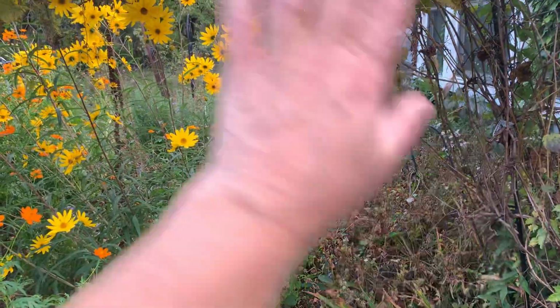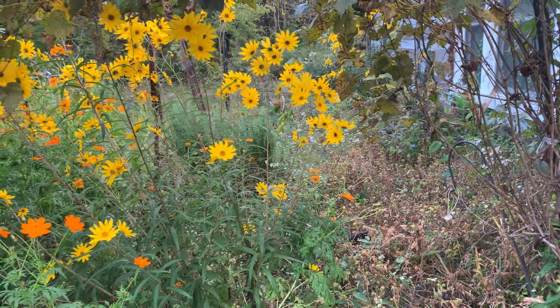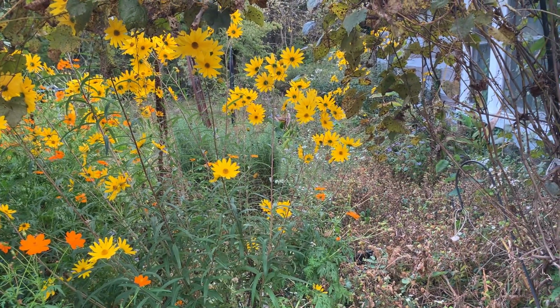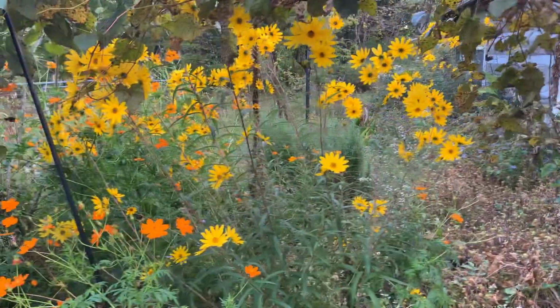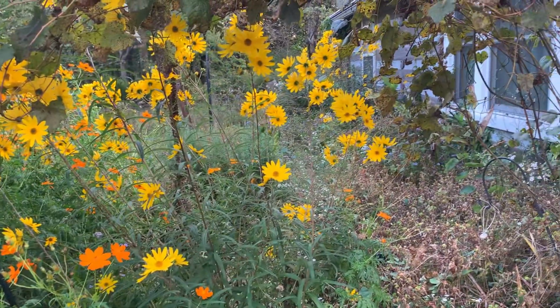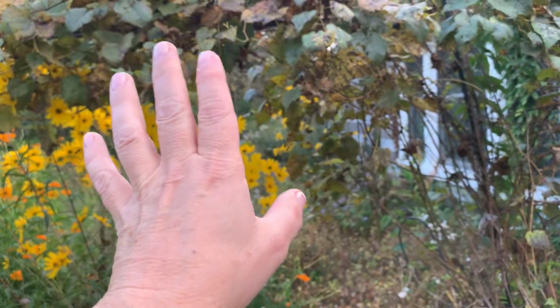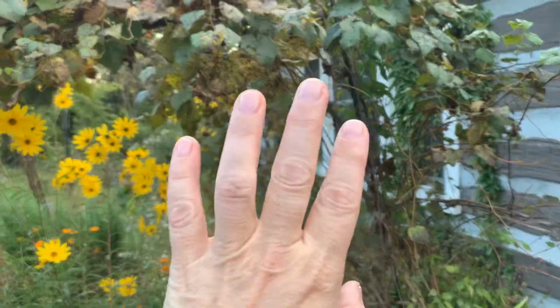A lot of times there's a spider web, which I don't mind spiders, but I don't want to ruin their webs. They're beneficial, and I don't want to disturb them. It's very handy having this grapevine here, because I eat these leaves when they're younger and not looking weird.